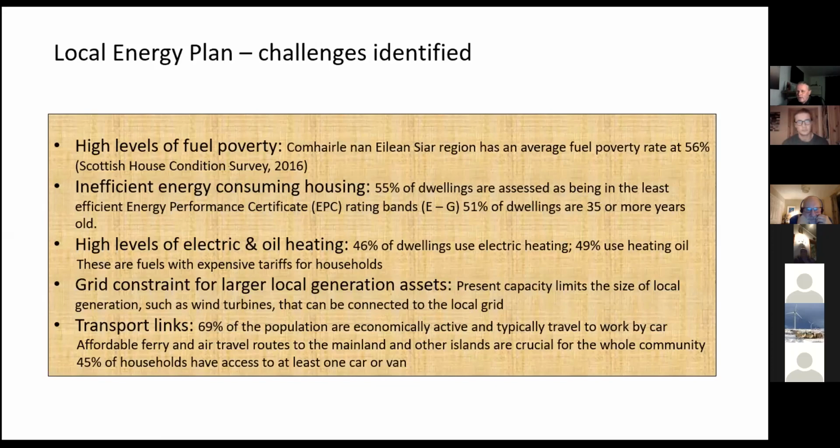We've got 69% of the population economically active, typically travelling to work by car, and the importance of ferry and air travel routes to the mainland, because that 69% of the population economically active actually belies the fact that about 12% are actually employed on the mainland, whether it's in offshore jobs or the like. So these travel links are essential. And a high number of households have access to at least one car or van.